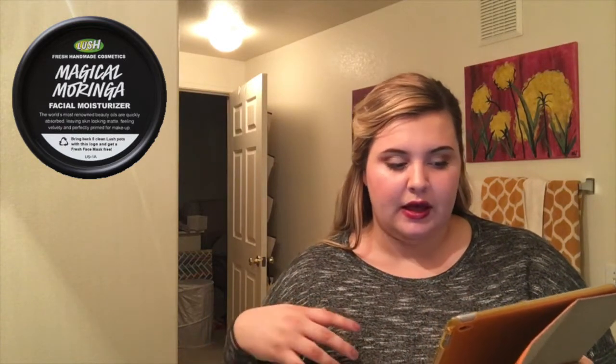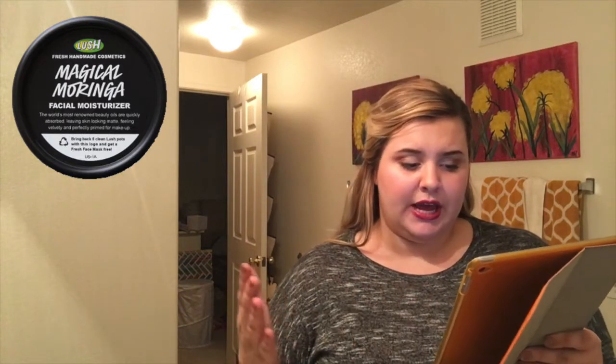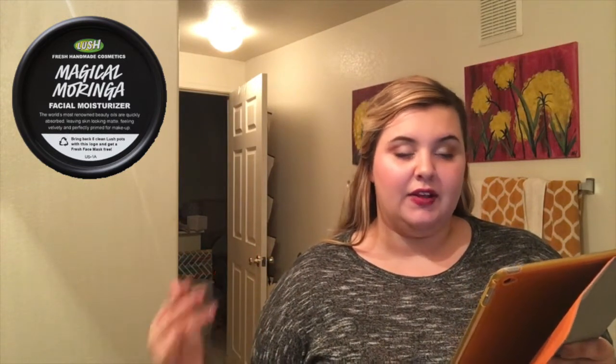It's got moringa, argan oil from Morocco, moringas from Ghana, together with shea cooperative. This pot of loveliness moisturizes and primes the skin at the same time, leaving it velvety and looking matte. So they're even telling you it's a face primer. LUSH, you were doing good things. Thank you. Then the Rough with the Smooth is the same one I showed you guys before.